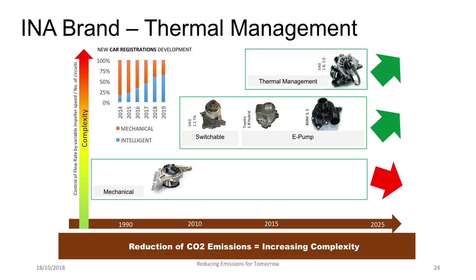Also under the INA brand, we're looking after cooling systems. As we can see here, our good old friend, the mechanical water pump that's being driven all the time, unfortunately, is slowly dying off. Vehicle manufacturers don't want that. Why are we pumping cold coolant around a cold engine? Yeah, we don't need to. What we want to do is we want that coolant to get hot.